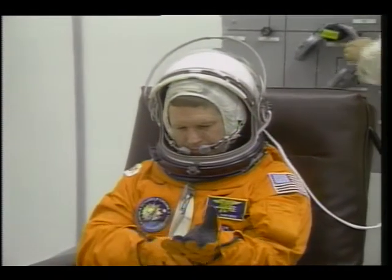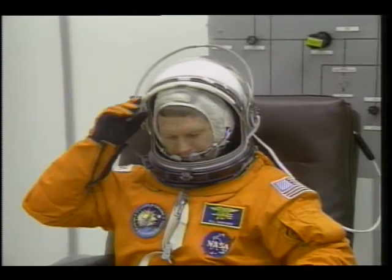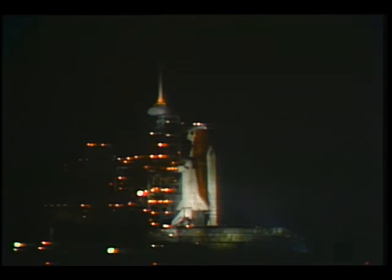There's Mission Specialist Bill Shepard. He's making his second flight into space today. And Mission Specialist Tom Akers. He's making his first flight aboard the shuttle today. Closeout crew is busy preparing the crew cabin for the flight crew's entry.